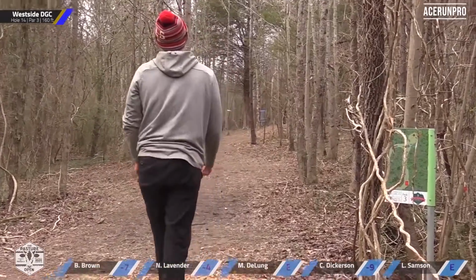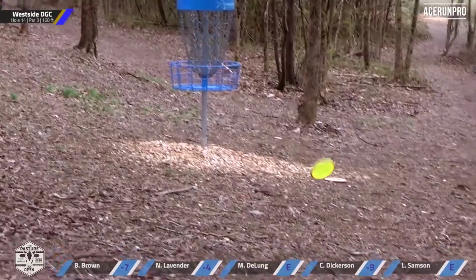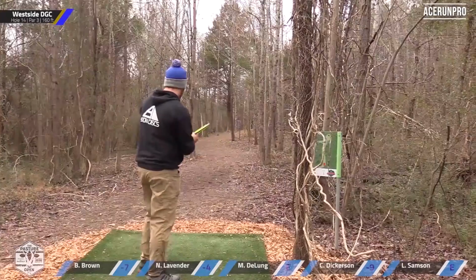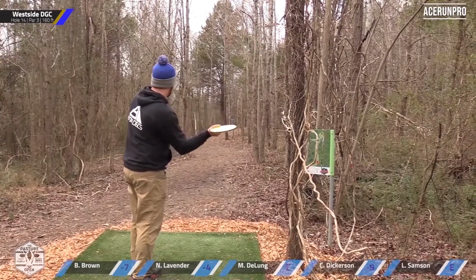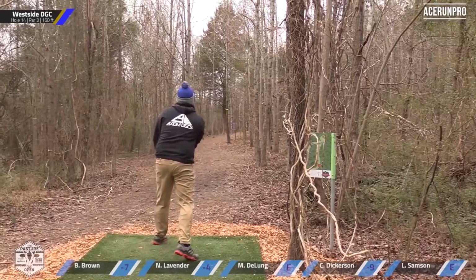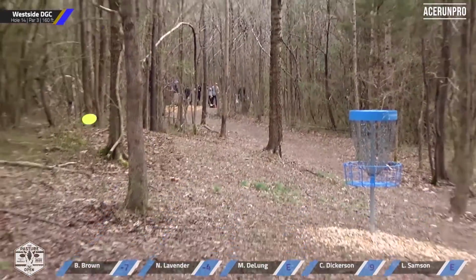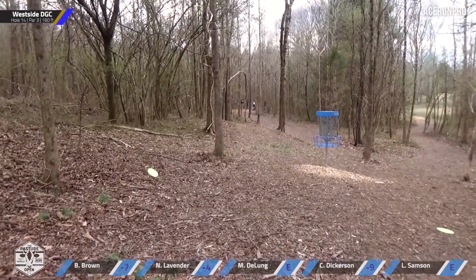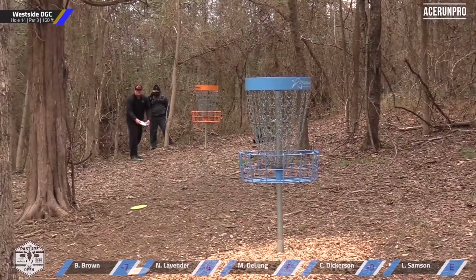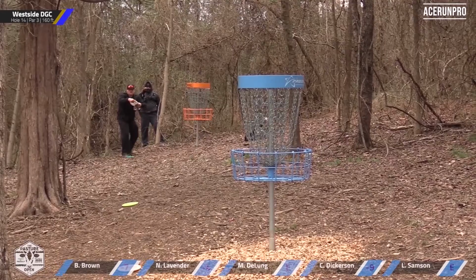Here's Luke with a sidearm, and he almost gave it a run as well, landing right in the mulch under the basket. Yeah, and that's the way to do it. You just want to go with a nice, easy forehand flex, just a little baby touch. Nate got through the trees right there. I would say that's the one mistake. Of course you can go left to right, but a lot of people don't think about how much anhyzer they need to put on the shot.